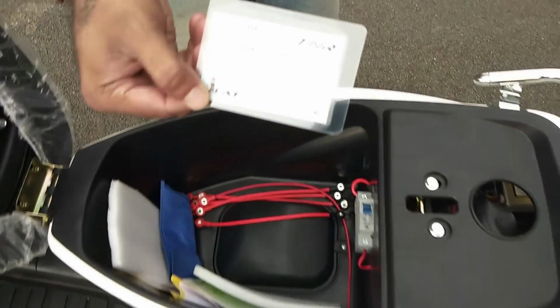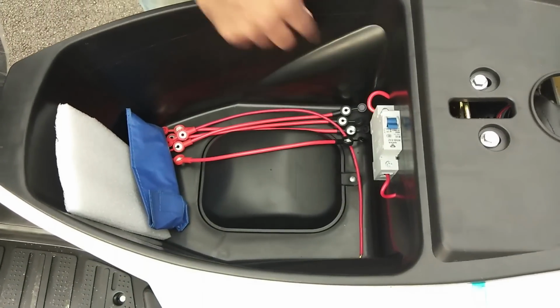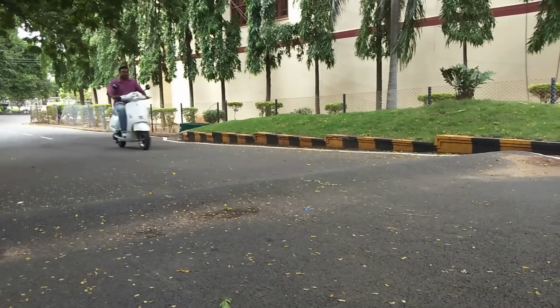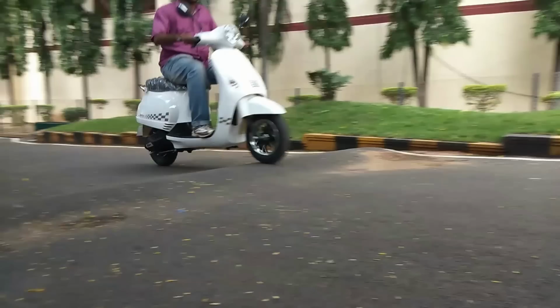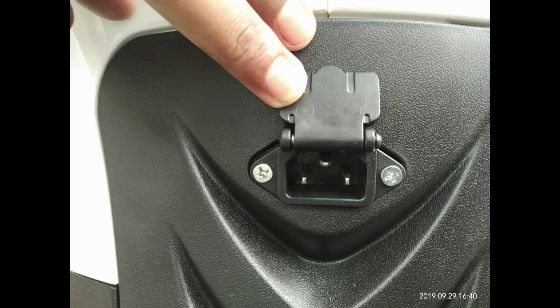This vehicle is certified by ICAT, and as an additional safety measure, it has an MCB for voltage protection. It has a very good ground clearance, charging port.